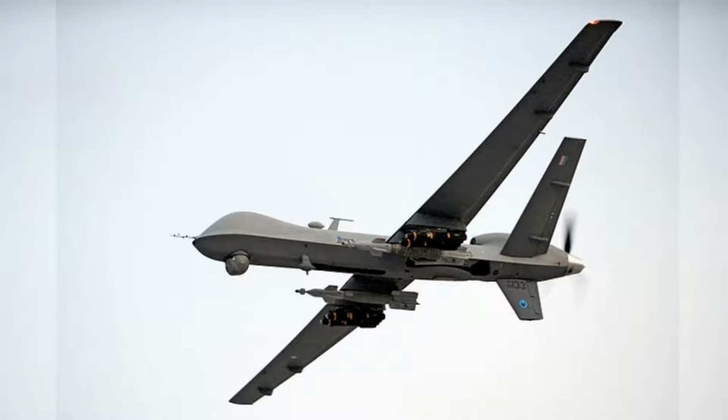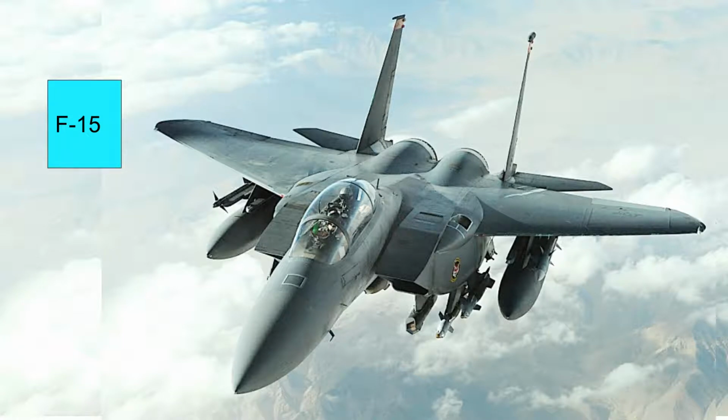Air support included helicopters, multiple MQ-9 Reaper drones, and F-15 fighter aircraft. While the Rangers and Delta forces were on the way to the compound, through the eyes of the MQ-9 Reaper, it was discovered that 4 or 5 enemy fighters were outside the compound waiting in ambush. The MQ-9 Reaper drone eliminated them.